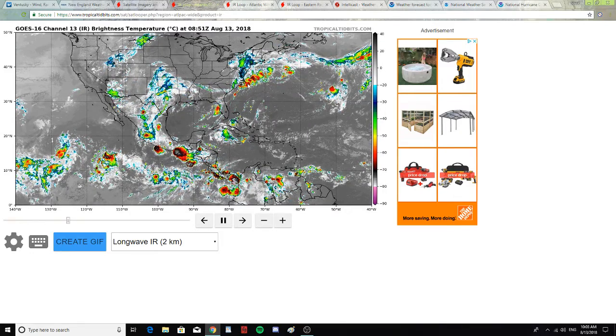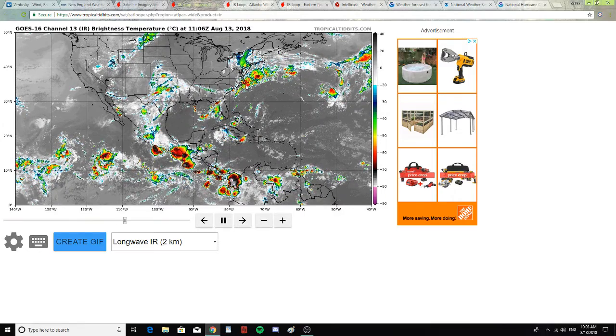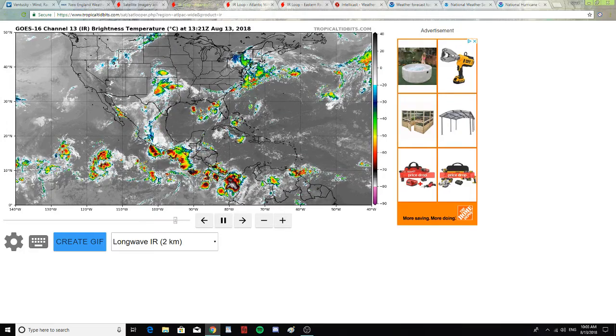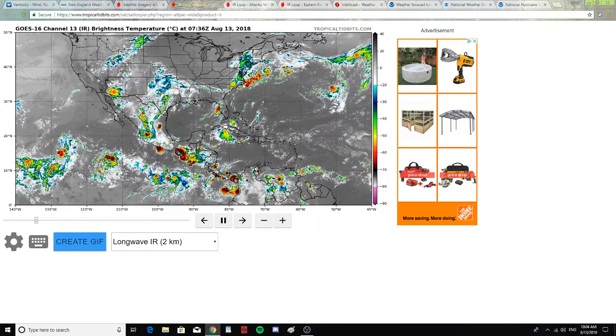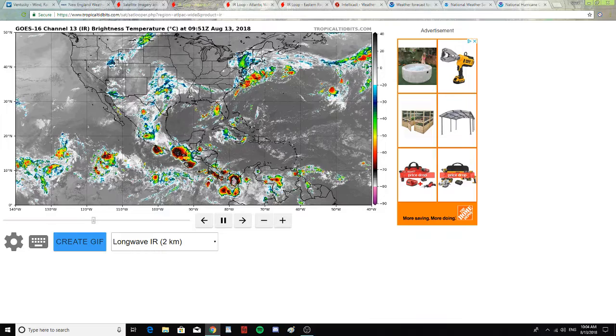And as you see here, the North Carolina area was having rain, and then it's moving northeast out into the Atlantic. But it will be reaching parts of New Jersey and Pennsylvania. It will continue getting more rain there for a while. Alright.